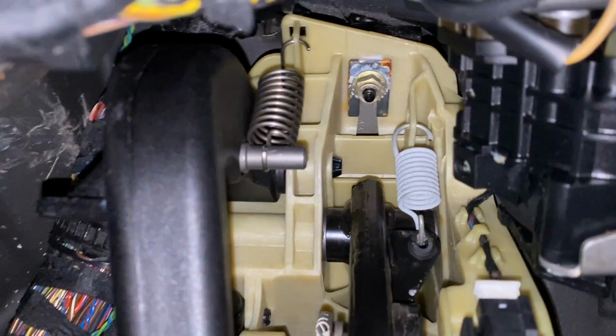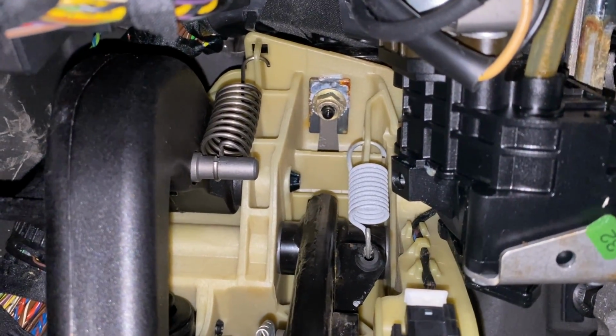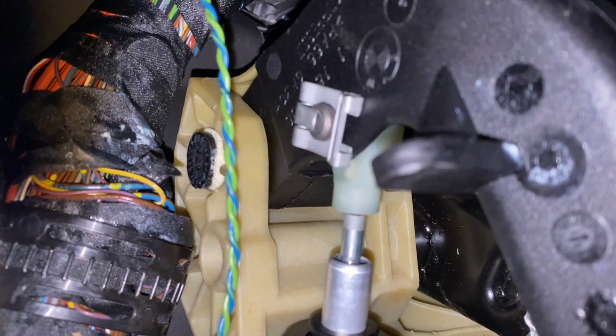And then there's a spring. The spring on the left has to be installed, which is a major pain, and then it goes up and hooks over the top. That spring there is for the brake pedal. And then of course the main clutch pin pivot point is way up in there. It's a big black pin right there with that goo around it.